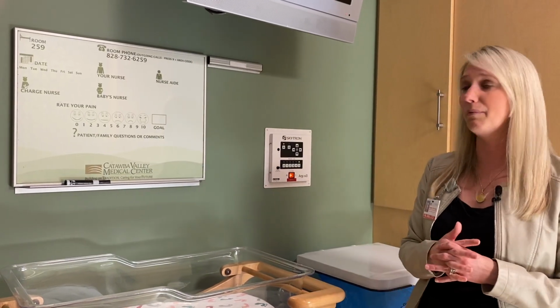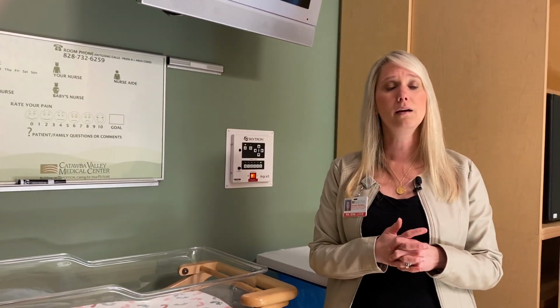Let me talk to you a little bit about your stay here at the hospital. Vaginal deliveries can go home 24 hours from the time of birth, and C-sections can go home 48 hours from the time of birth. Keep in mind, there can always be an adjustment in your stay. We may need to lengthen it a bit, depending on what goes on in labor, and so forth. And then also, we don't want to discharge you late at night, so we may wait to the following morning to do your discharge.